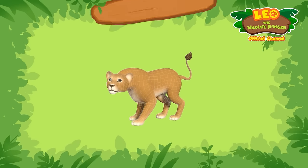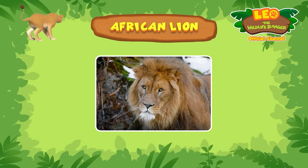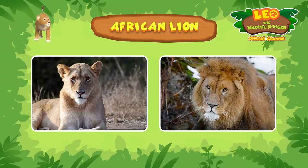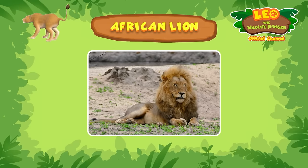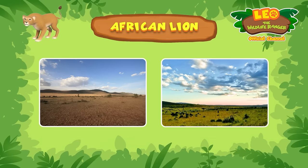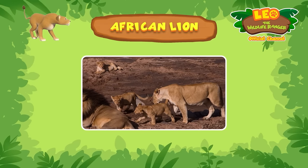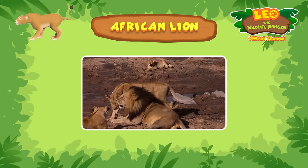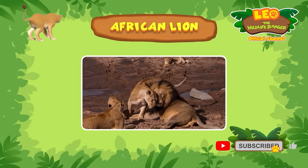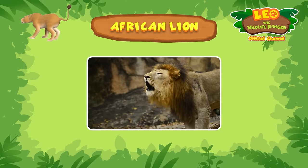There it is, the African lion. Oh, it seems the lion Jane found is actually a lioness, a female lion. Typically, male lions have manes, while female lions don't. Lions might be known as the king of the jungle, but most lions actually live in the savannas or grasslands. Lions are the only cats that live in groups called prides. A pride can have 2 to 40 lions and is made up of 3 or 4 male lions, dozens of lionesses, and their cubs.